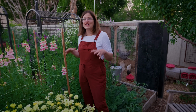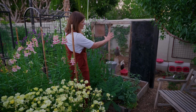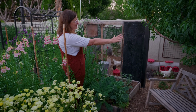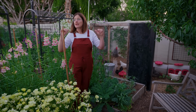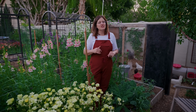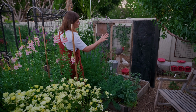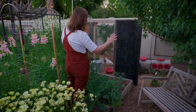You can probably hear the chickens. I've loved having them in the garden. It makes it feel so much more alive. So the coop right here, it gets some afternoon shade from this peach tree, and also when I put up the shade cloth in this area, that helps to shade the chickens a little bit. They're kind of tucked back in here, got their little coop and then their run.